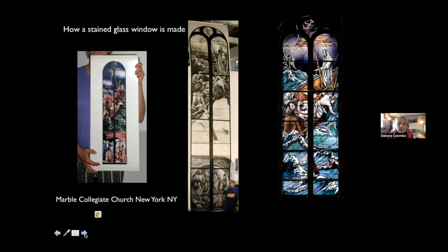On the left is a scale design. So no matter how big the window is or how small, it's really helpful to make a scale design before you make your window. I would begin with lots of sketches, lots of scribbles, and eventually make a scale design. That means it's exactly, for example, 1:12 or 1:10. And then the whole thing has to be drawn out full size. So there I am with my 25-foot high drawing in the middle. And on the right, there's the finished window.